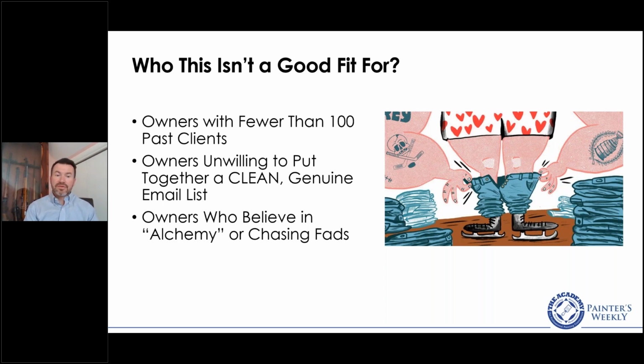And it's not for owners who believe in alchemy or chasing fads. I know a lot of owners who are just on to the new thing all the time. They'll dabble with something, mess around with something, but they will not just stick with two or three things that really work, that are good. They want to move on to something else and blame their business problems on everything else. This isn't a good fit for those people either.